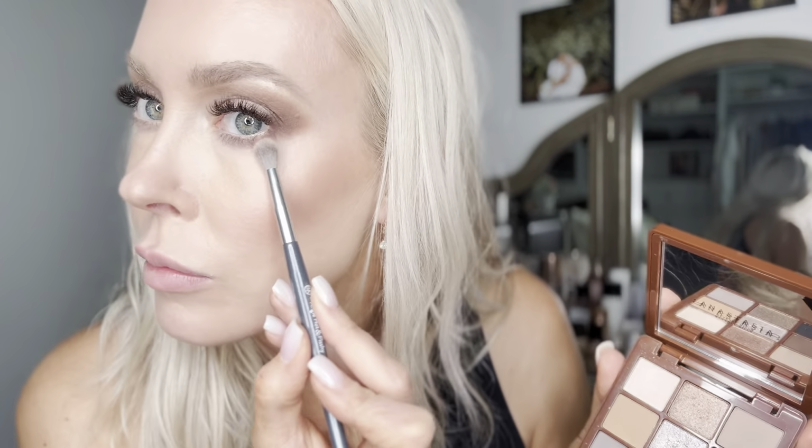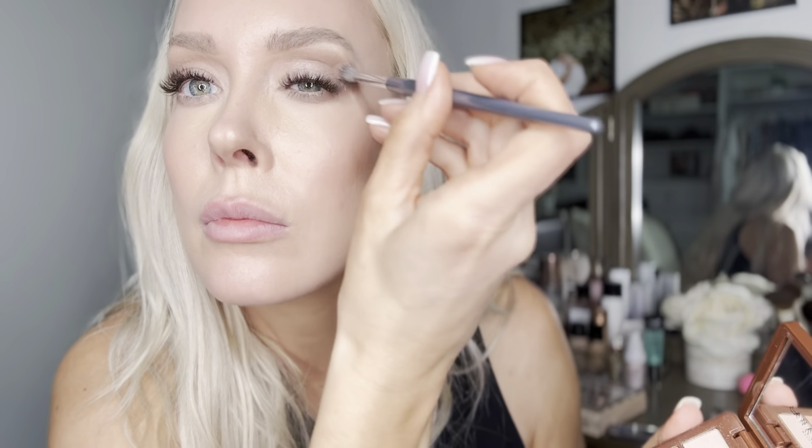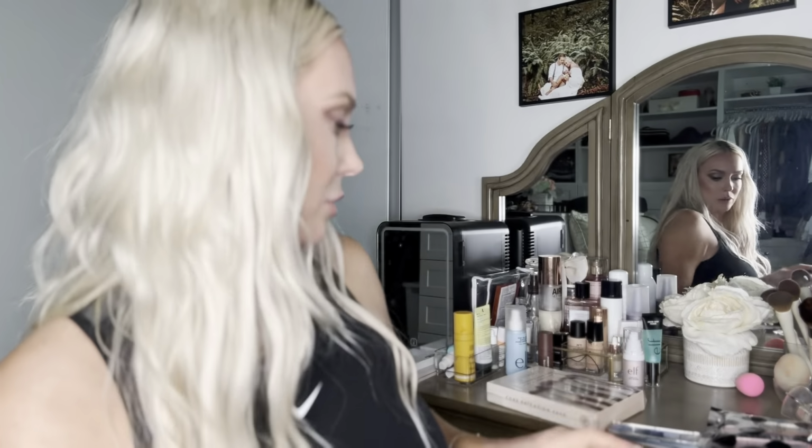Really pretty. This is the first eyeshadow I've ever tried from Anastasia Beverly Hills, and I really love it. I really love it. This is great. Just blends like a dream. Wow. Pretty. What do we think? Is it a winner? I love it. I love it. And you can really do a nice natural look with that, or a bold smoky eye. I love the diversity of this palette. So that is definitely a great one.